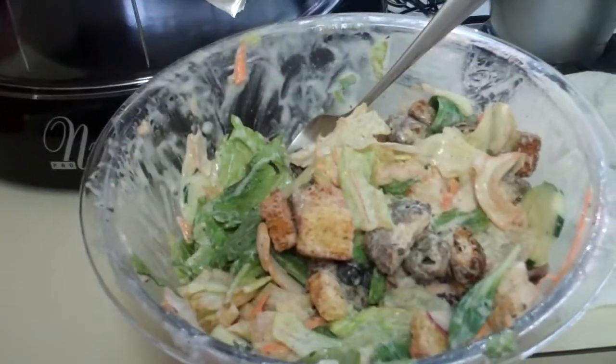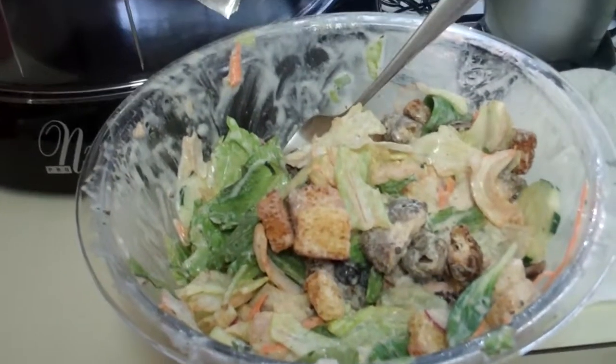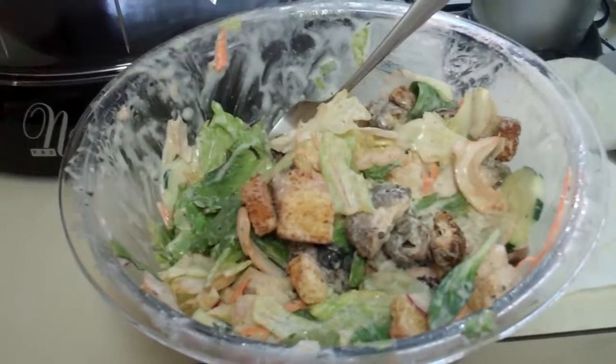But here's our Caesar salad with croutons and chicken cutlets, and it's fucking good. See, look at that shit. Look at it! It's a fucking Caesar salad, bitches, and I'm having it for dinner.